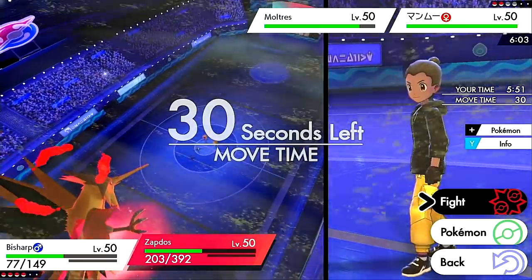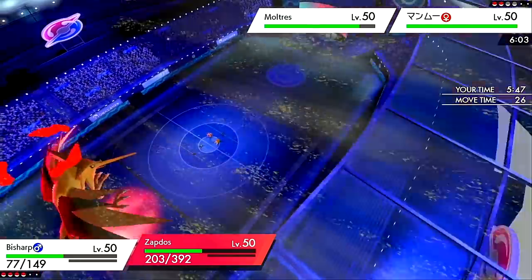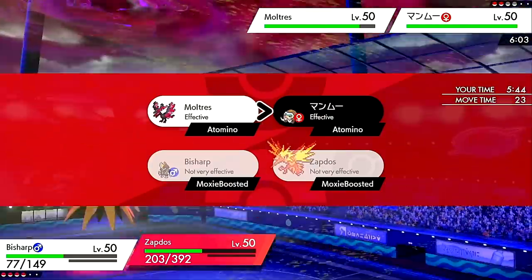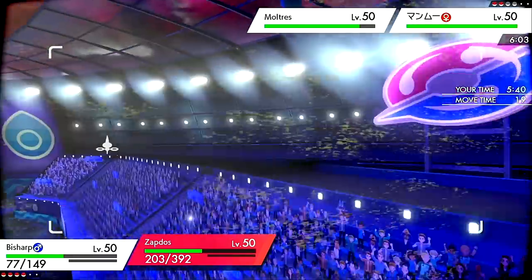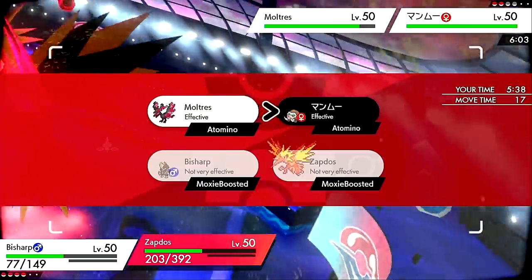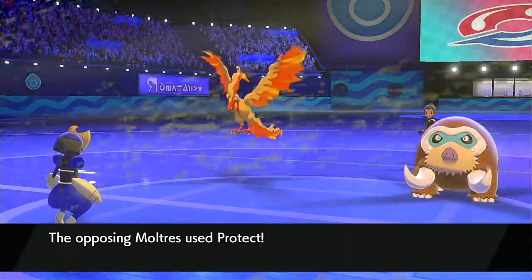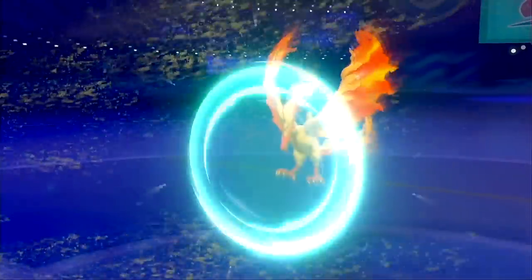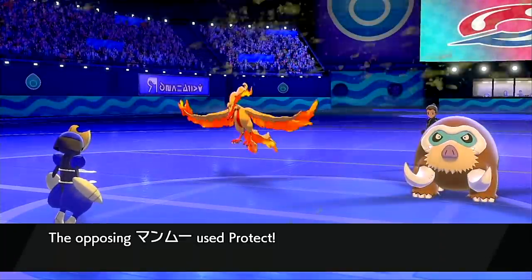What's my last Pokemon? Kartana? Okay. Check this out. He has to go for an Ice Shard, which I should live. Yeah, so I'll just go for another Max Airstream. What matters is that he protects. What matters is that my Bisharp is faster than that Moltres. So as long as I get my Max Airstream off, I'm happy.